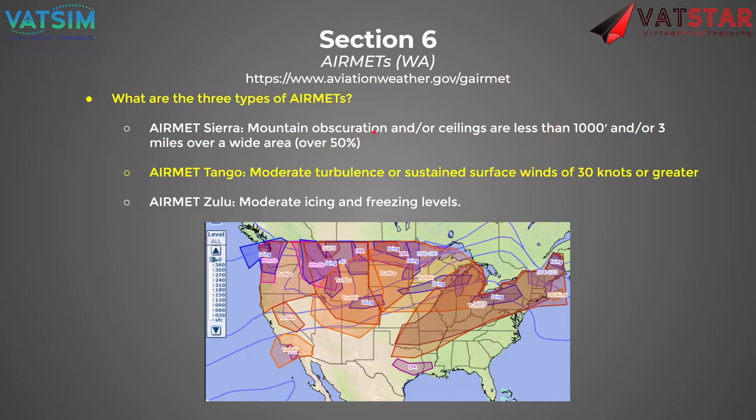An AirMet Tango is issued for turbulence. So the way to remember it is T for turbulence, right? Or sustained surface winds of 30 knots or greater. An AirMet Zulu is for moderate icing or low freezing levels. So they're indicating that there's going to be icing, or the altitude at which freezing could begin is very low. Any questions about AirMets?